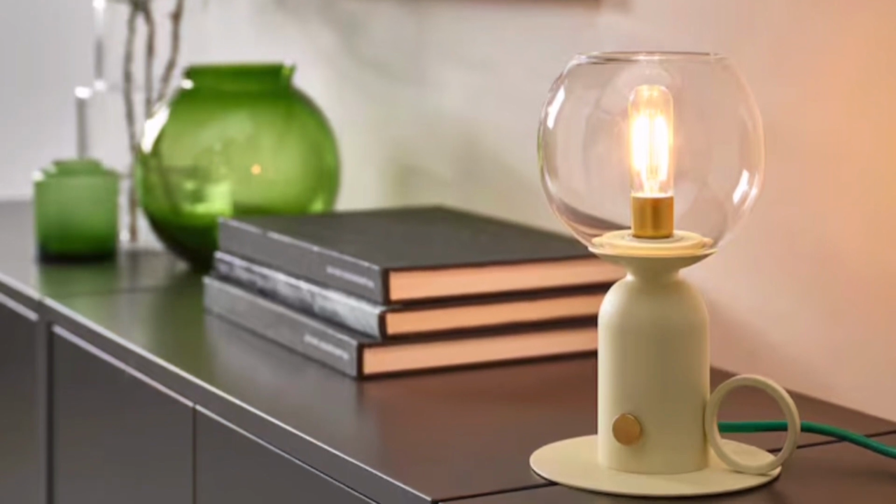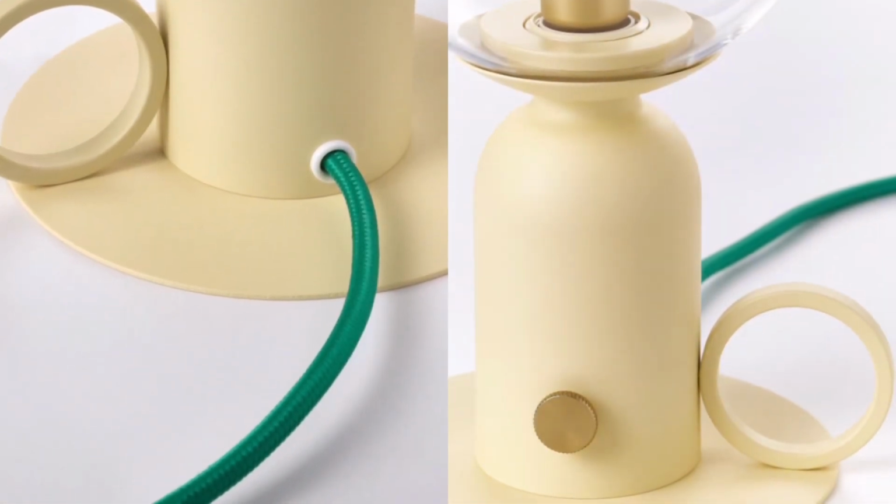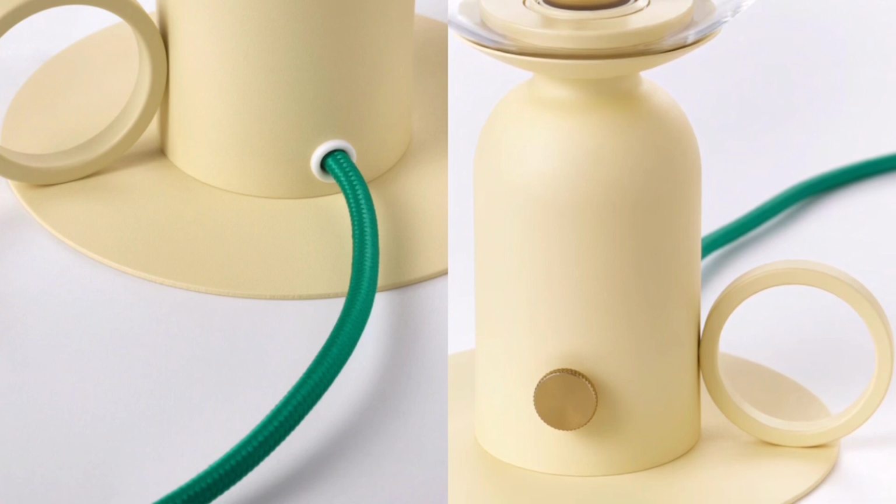Its minimalist design also makes it a versatile choice. ÄSKMULLER can easily complement any interior style, from Scandinavian chic to urban modern.